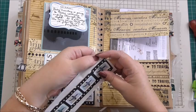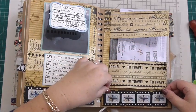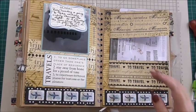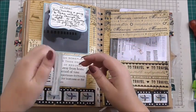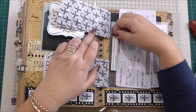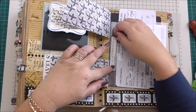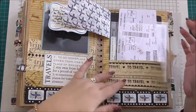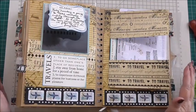I've got another strip of the airline that I'm going to add to the bottom again. And then I've also got another little sentiment, journey. Actually, that can go over that side there. And it just says journey travelling from one place to another. So we can add that there. And that is our page finished.